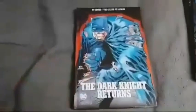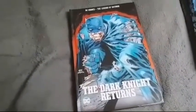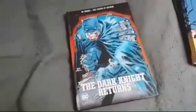And as I say, if you've been on the fence about getting into comics, The Dark Knight Returns is the perfect gateway drug for comic book collecting. It's frigging awesome, and I can't say enough good things about it.